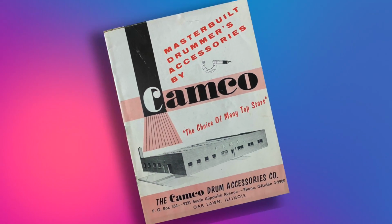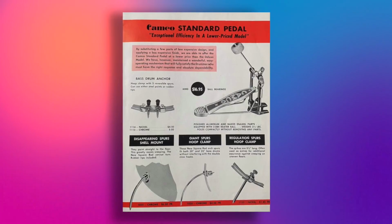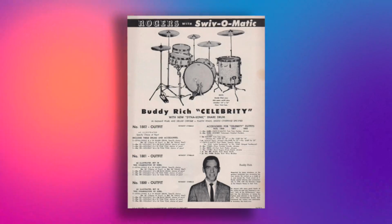In addition to screws and other standard hardware, he supplied drum accessories and stands to George and other drum companies, including Rogers, who were on their way to no longer needing many of Camco's products as they were developing their own line of the now famous Swivomatic hardware.